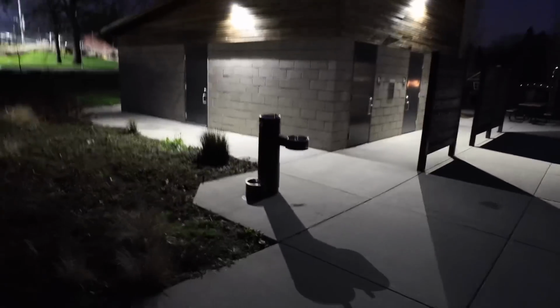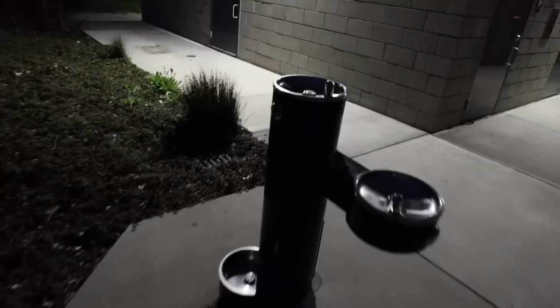Let's go see if this will actually work. I've got a water filter built into my thing, but it looked like there was a thing on the side. Oh, it's a dog bowl. It just fills up down there. Nope, this won't work. Bummer.